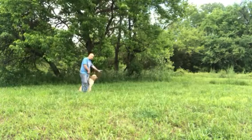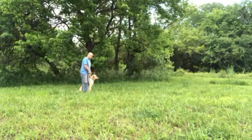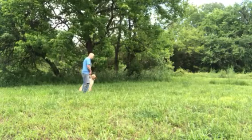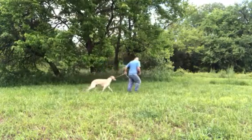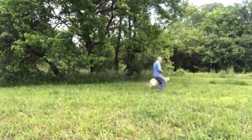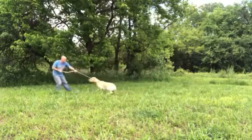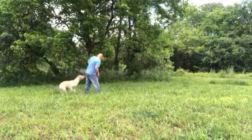But what we need is for him to finish at the heel position. So we're going to do that again. We need him right here at heel to go from out in the field, come to heel. That's the trick. Boone, heel. Boone, come, come, come on, come, here, here, sit.